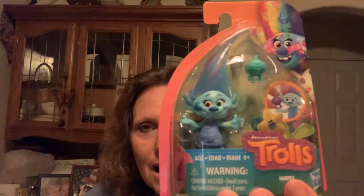Same with the little troll dolls. These things go so fast, and this was the only one I could find. And this one is Harper, and she is so cute. I love her too. So she's a doll.